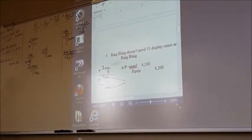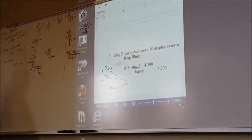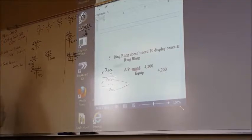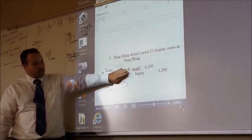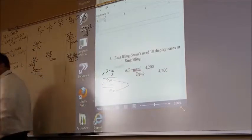$4,200. Right. When you return something, you should reverse the entry. What is an adjustment entry, I guess? It's kind of a correcting entry, sort of. So I'm taking $4,200 off of the accounts payable, and I no longer have that much in equipment.